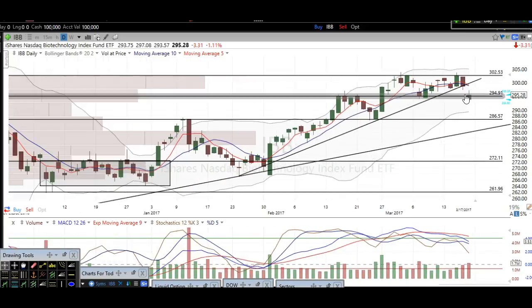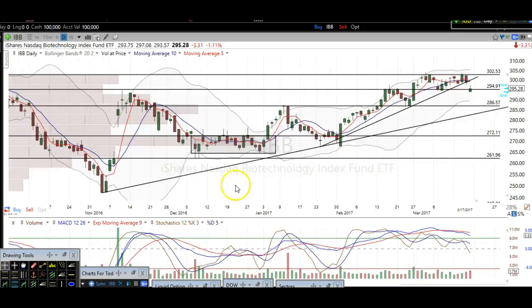And also, if we do head lower, keep in mind, we've got this uptrend right here. It started right here in November of 2016. We got a bounce right here and right here. So that level is going to be a level of support, as well as right here. You can see this previous resistance right here at 286, and then you can see we bounced off of it right here. So that lines up perfectly with this uptrend line right there.